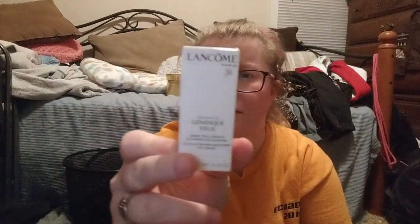For your eyes, youth activating eyes. That's what the packaging looks like, which I don't care about, but those I bought for the packaging. That's just all there is to it.